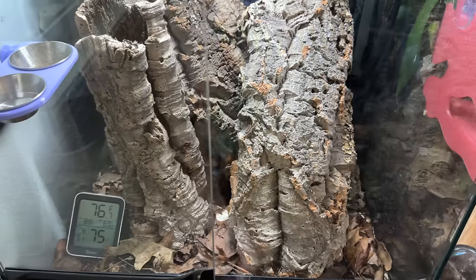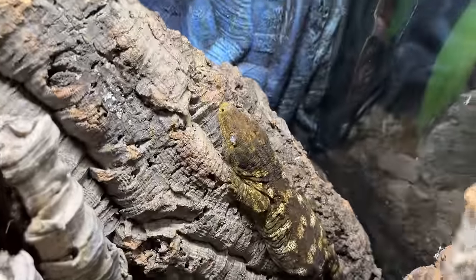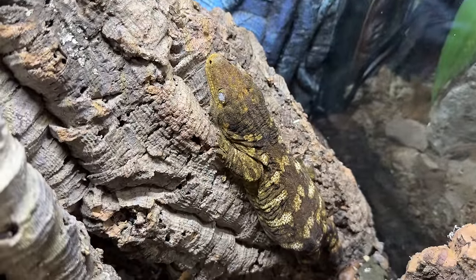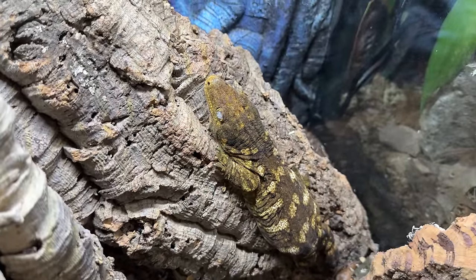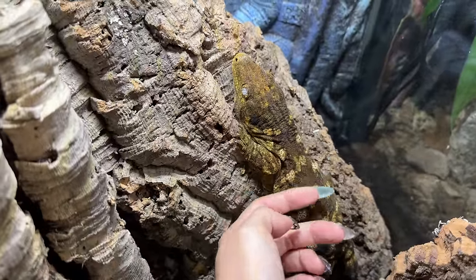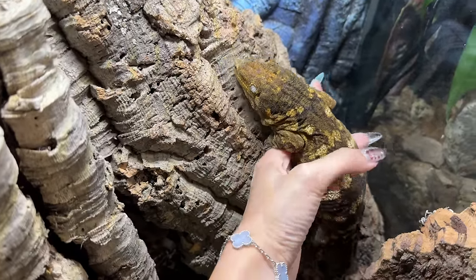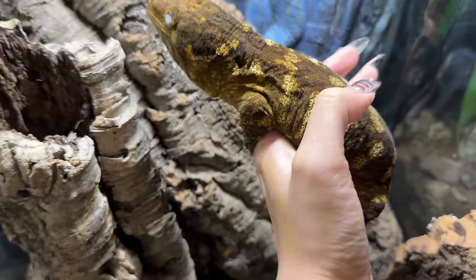Oh, okay, bye. In here, we also have my lychee gecko. Her name is Vagar. There she is. She's so freaking cute. And she's actually very sweet. I know a lot of lychees have problems with cage aggression and everything, but she's honestly a very good girl.